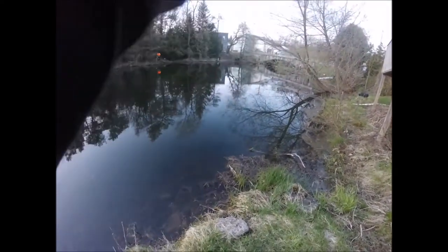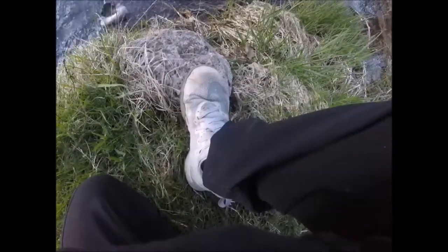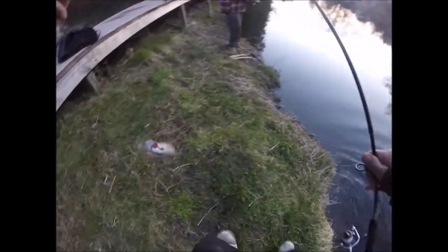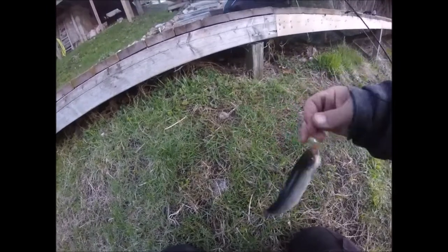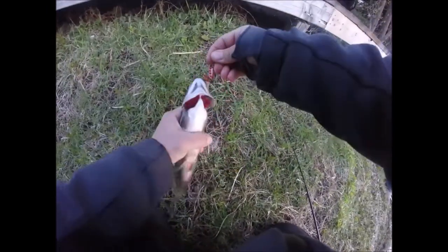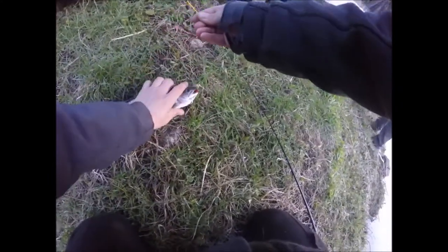Fish on, a nice one, bro. Oh yeah, it's definitely a nice one, bro. Look at the size of that. There's my first brookie, baby. Personal best too. That's your first brookie ever? Nope. I've only caught two brookies before. Definitely my PB, bro.